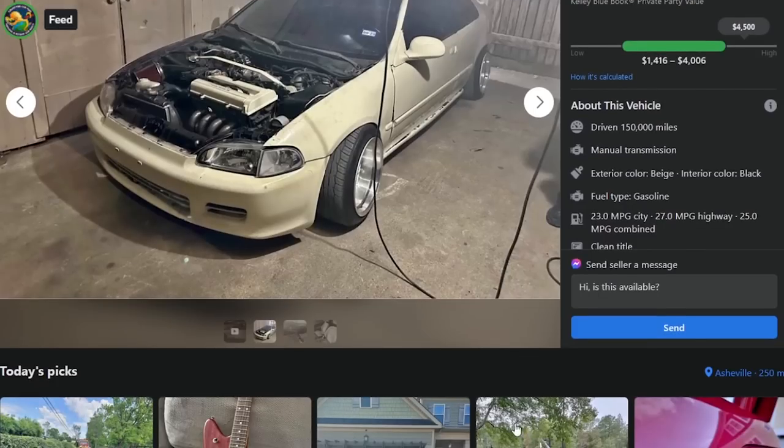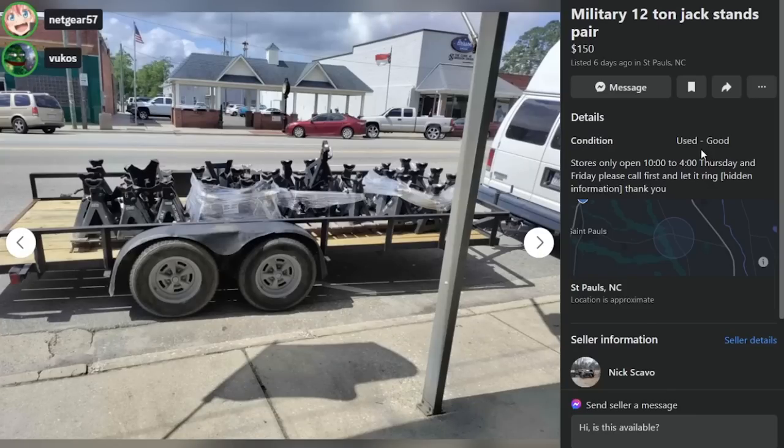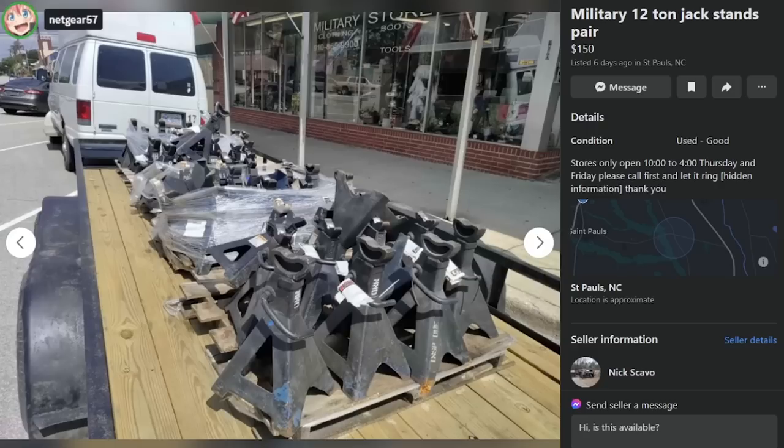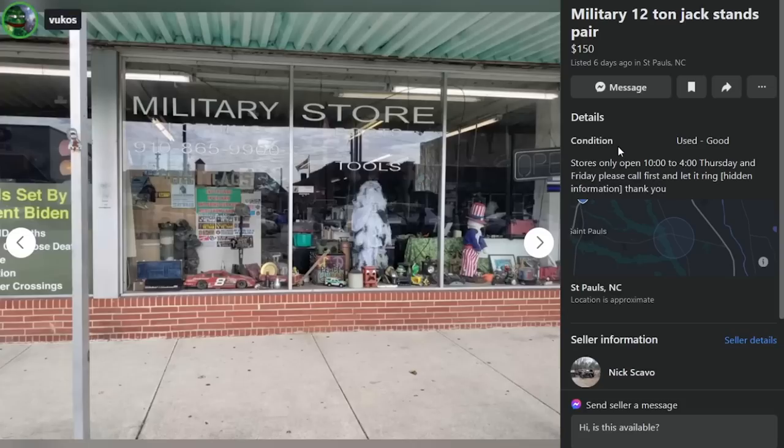Yeah, here's part of a helicopter. We'll look at that too. 12-ton jack stands. What? What? Oh, there they are. Dude got jack stands out the ass. What? You need some jack stands? He won them at a government auction. Yeah. He's right in front of a military surplus store. Yeah, he's like, y'all want to buy some jack stands? My wife says I gotta get rid of them.